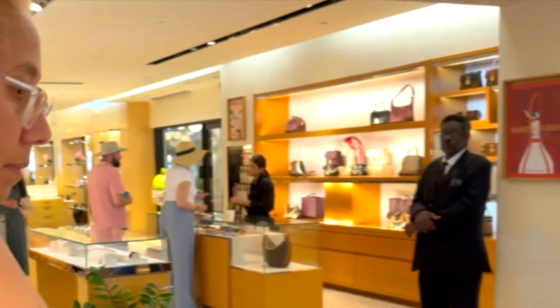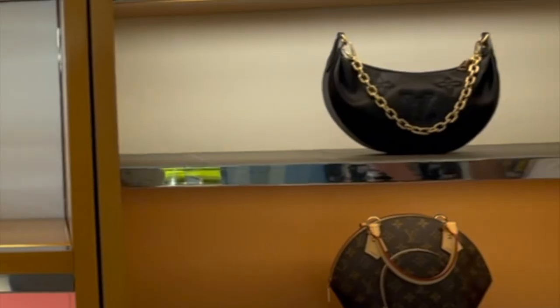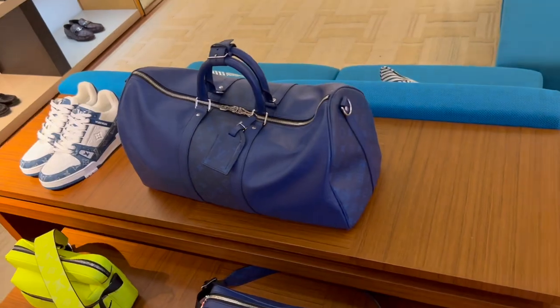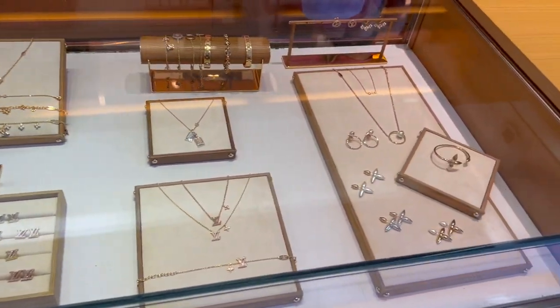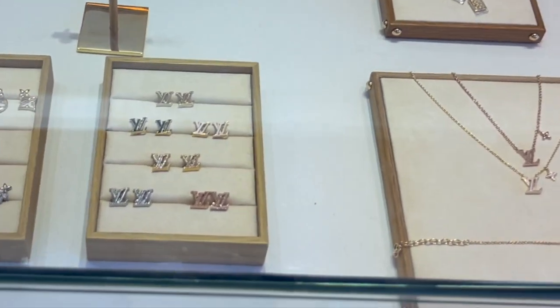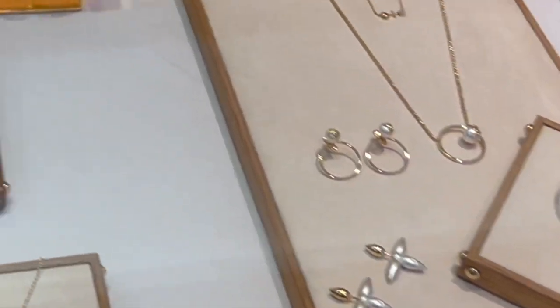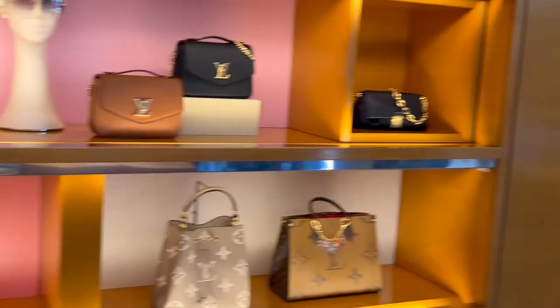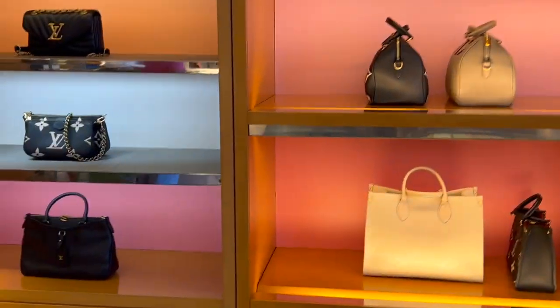She was a sweetie. I was looking at the Capucine, but it was the wrong color. I wanted to cry. My sons were looking at some things, and I wanted to check out some of the jewelry they had. They seemed to have a lot of stuff that they didn't have in my DC store, so check out the LV in Aruba when you come, ladies. They have a lot of bags, a lot of eye candy. They had the new stuff out. Not everything, but, you know, a fair amount. I love that blue color.